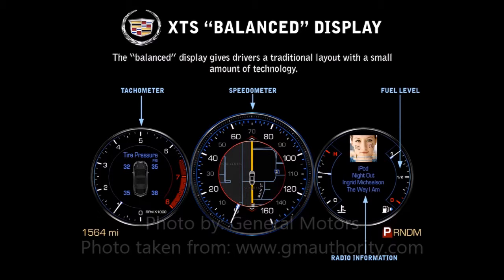The arrows in this photo tell the entire story. In the middle is your speedo. To the left is the tachometer. To the right is your vehicle temperature as well as your fuel. You can display anything within each of the gauges just like how it's done here.